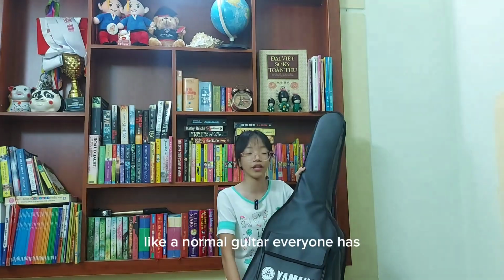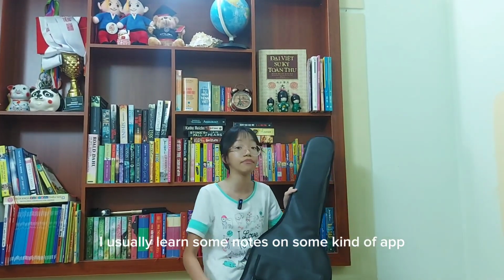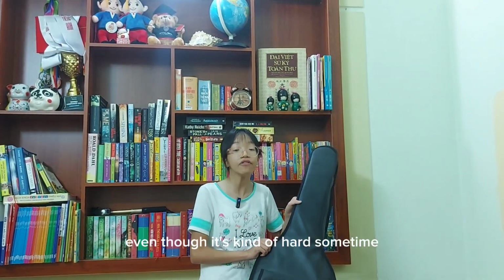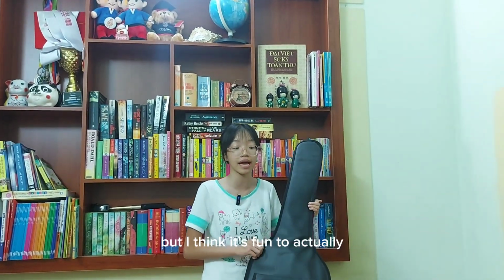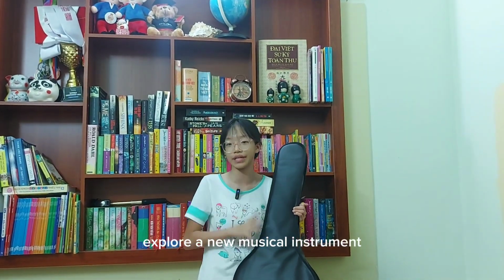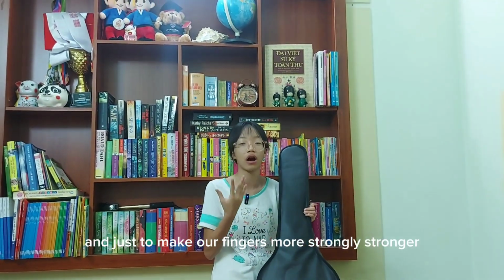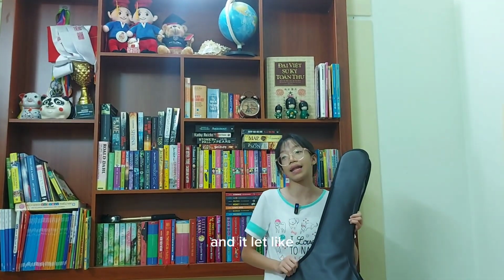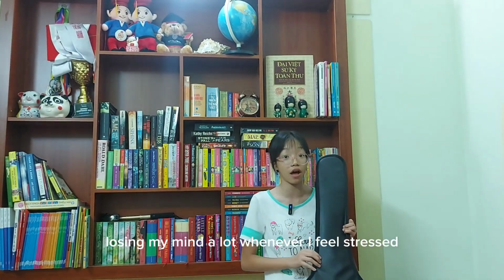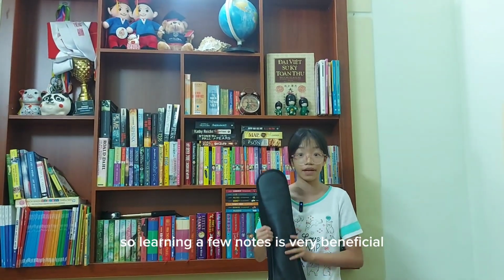Here's my guitar, like a normal guitar everyone has. I usually learn some notes on an app or on YouTube videos, even though it's kind of hard sometimes. But I think it's fun to explore a new musical instrument and to make our fingers stronger. This guitar is really helpful and it loosens my mind a lot whenever I feel stressed. So learning a few notes is very beneficial.